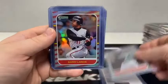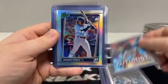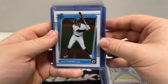There's the Stripes, Barry Larkin out of 2021. Kyle Tucker on the Stripes and Tim Anderson. There's a rated rookie of Key Brian Hayes. Got the Austin Martin first Bowman. Futurist to Blaze Jordan. There's the hollow rated prospect Wander Franco. Got a base rated prospect Jason Dominguez. Rated rookie of Jazz Chisholm. There's a rated rookie of Alek Manoah. Got a hollow rated rookie Zach McKinstry.